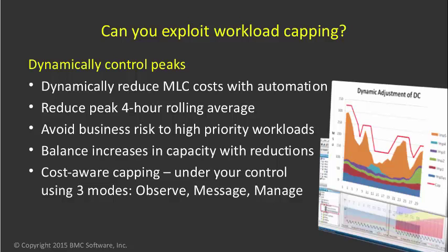All right, thank you, Jay. I'd like to talk about, are you exploiting workload capping today, right? Because some teams are using capping to limit their MLC costs today, but many sites are still incurring higher costs because they lack confidence in their ability to set effective caps without impacting their critical workload.